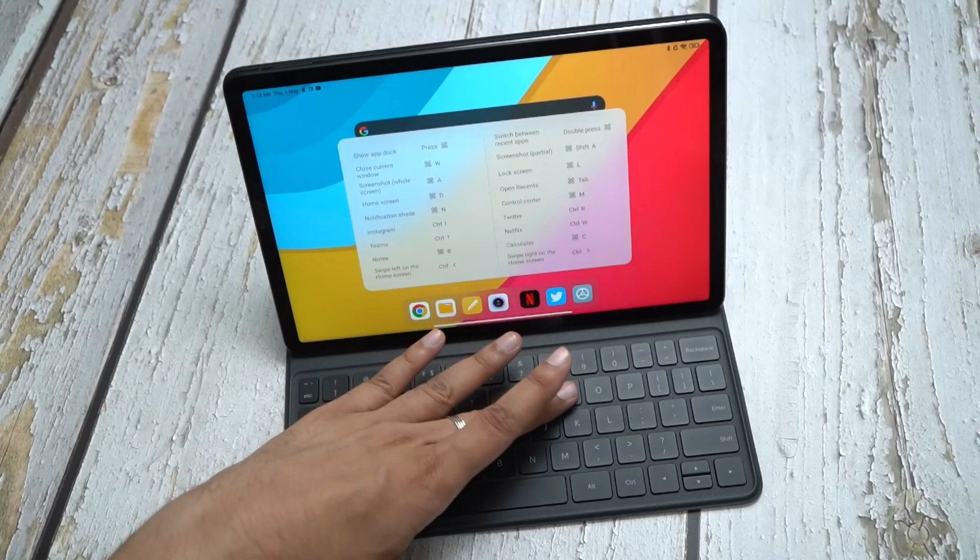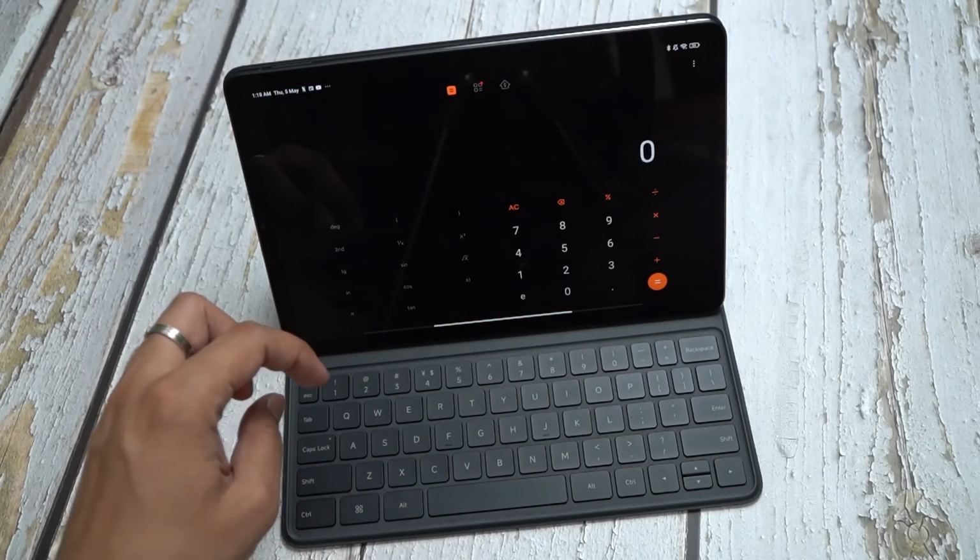Now let's hope Xiaomi prices the keyboard right. So go ahead and buy the Xiaomi Pad 5 without any worries. I give it a solid recommendation. And with that, it's the end of this video. And so that's all for my review of the Xiaomi Pad 5.